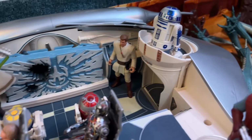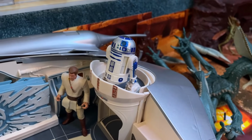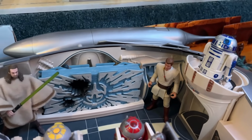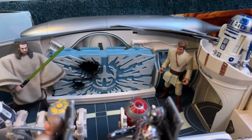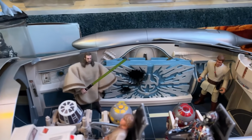And over here we can see R2-D2 is taking the elevator lift up, and he's ready to make his prominent appearance in Episode 1 and show us who R2-D2 is. There's the hyperspace component there in the back, and you can see this one's blown up and it can flip around to the clean side. So once you repair it, you can fly away and escape from our rebels.